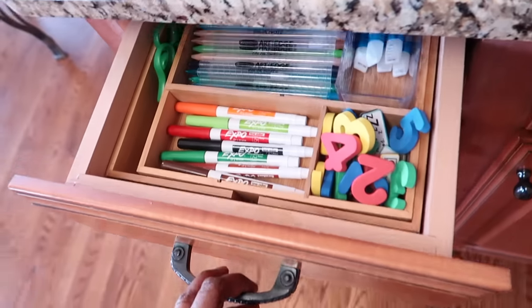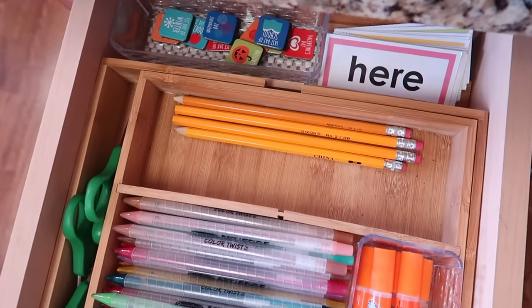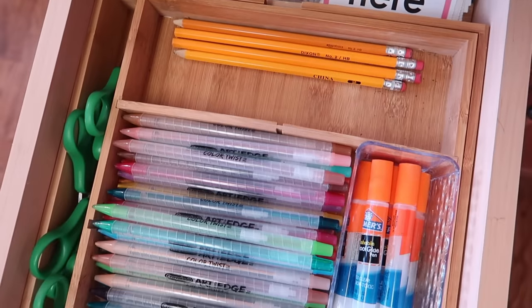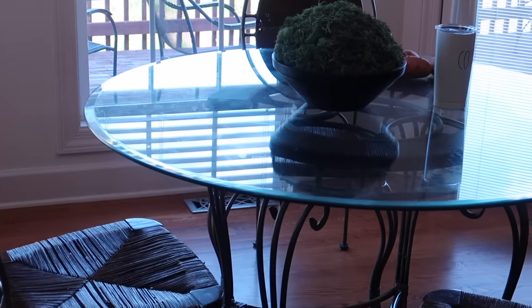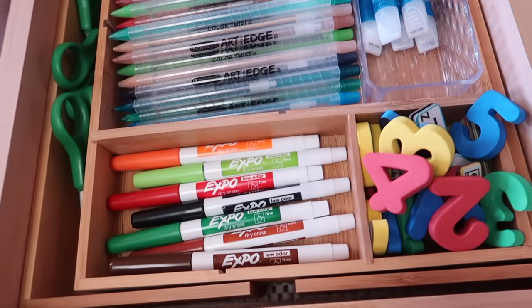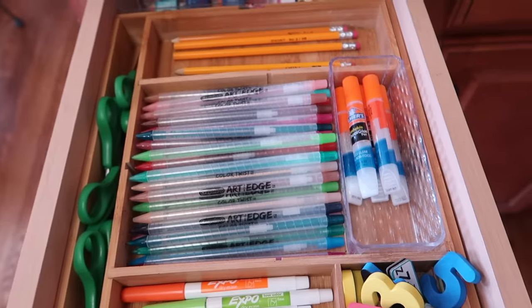This is my junk drawer for the girls. This is where they throw all of their little crayons and scissors and glue because a lot of times they are here working at the kitchen table after school. So I just wanted them to be able to have their junk drawer with all of their little supplies close by.